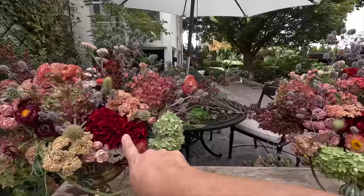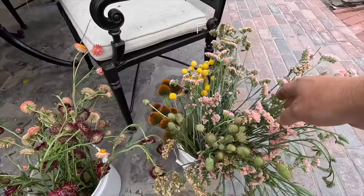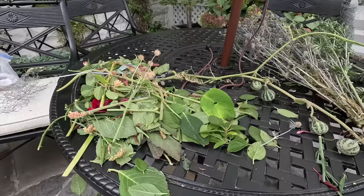So anyway, this is all that we were left with right here, a whole bunch of statice. And there's all the cuspidia and echinacea, a few of the pincushion flower seed heads and some straw flowers and some gourds, which we will use, and the eryngium we will use. In fact, all of these things we will dry and be able to use later. And this is my junk pile, not too bad, a little bit on the ground. Okay, let's take these in. I'm gonna shine up some pumpkins from the barn and we'll get this thing done.